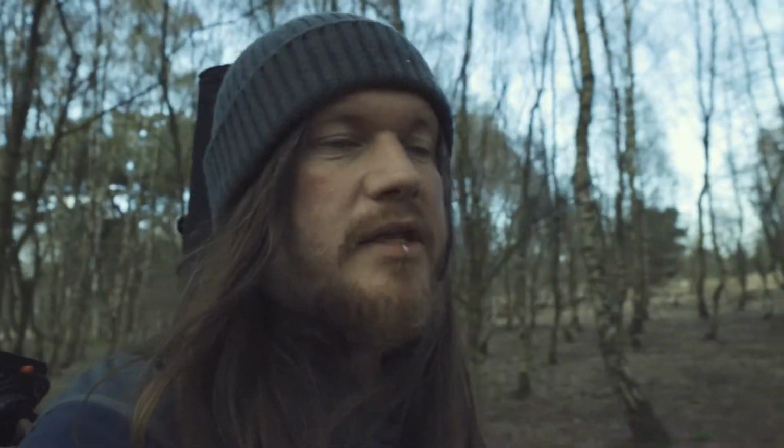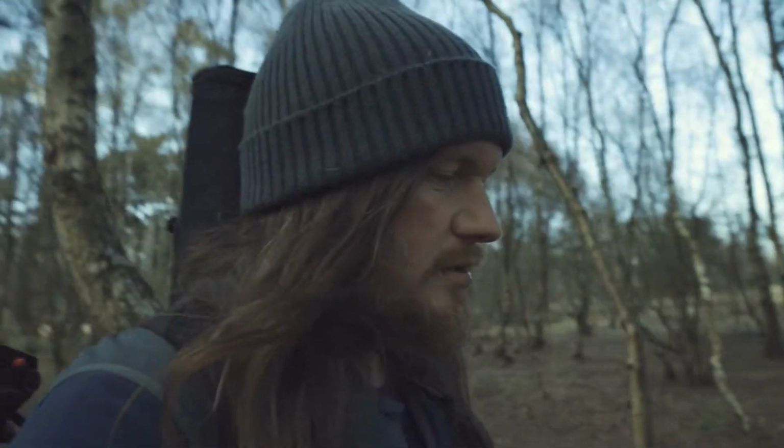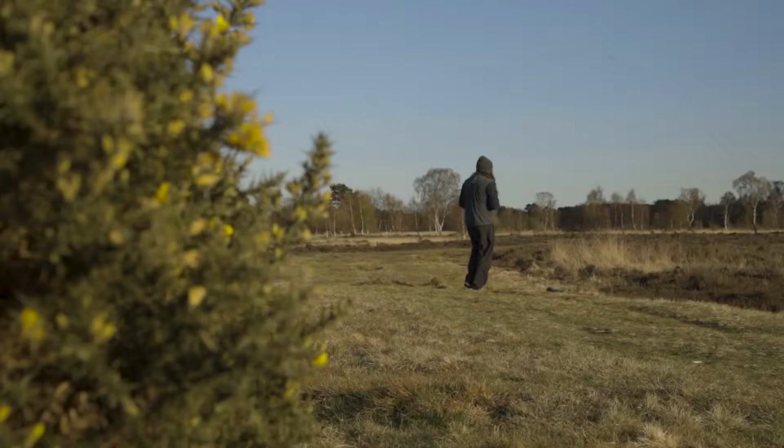Spring is here, nature's getting active again. The little birdies are building their nests and all sorts of business, and I've been spending a bit of time photographing them.